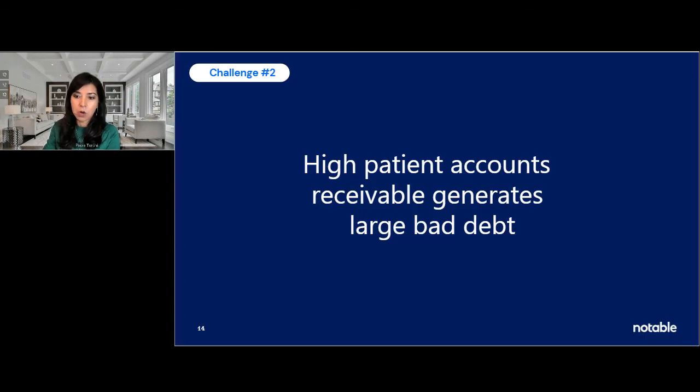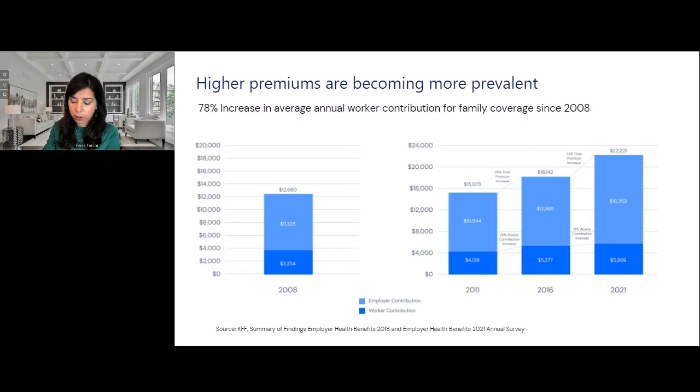and it has to do with patient balances. So when we're looking at patient balances, one of the metrics or one of the studies that I really like to follow, and I do this every year, is a study that is conducted by the Kaiser Family Foundation. So every year they identify what are the plans that are being selected by the patients, what are the premiums that the patients are paying, what are the deductibles, and so forth.